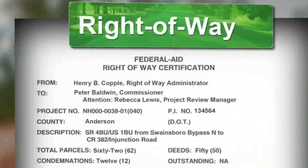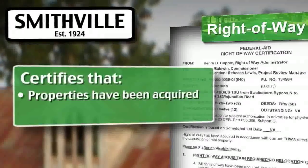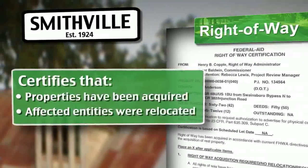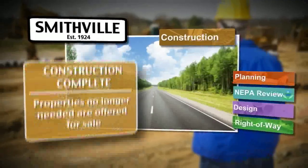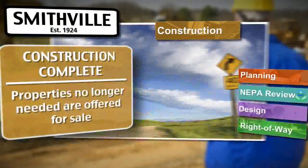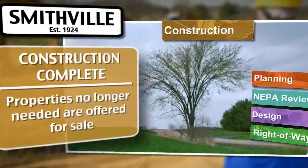Smithville issued a right-of-way certification verifying that all the necessary properties for the construction, operation, and maintenance of the project were acquired, and that all affected homeowners and businesses were relocated. Once the state accepted the right-of-way certification statement, the city could advertise for construction bids for the project. After construction of the highway extension was complete, Smithville determined that it no longer needed some project properties and could offer them for sale following the federal regulations.